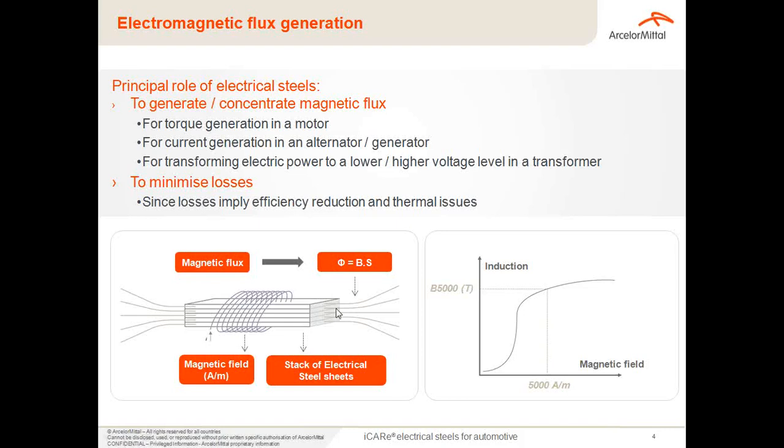Now, what's happening in the steel during this process of flux generation is that there is a magnetization process going on. The inside of the steel is changing in terms of magnetic structure, and this will lead to losses inside of the steel. That's why a motor is warming up when you make it run. It is because inside of the steel there are irreversible processes that generate heat, which is not effective to the mechanical power output. So we want to have electrical steels that have a good flux generation and do this with minimal losses. And those are the most important properties of the electrical steels.